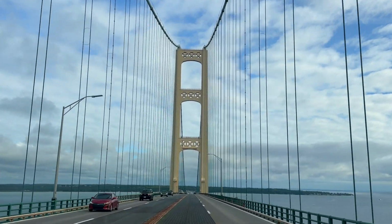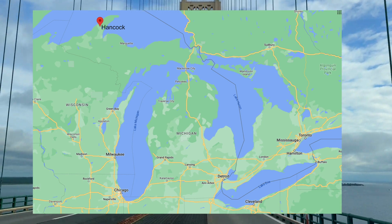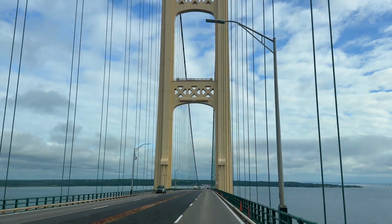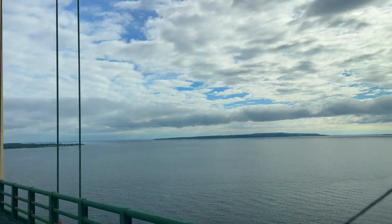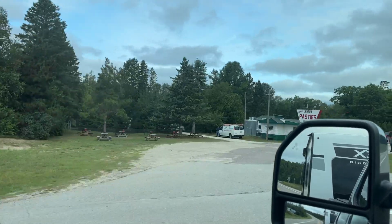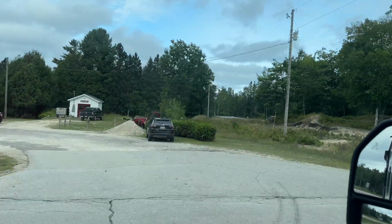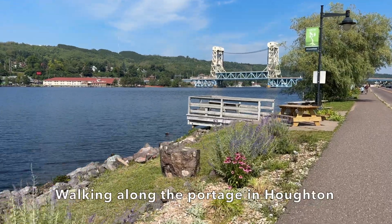Our next destination was the town of Hancock in the Upper Peninsula. So we started our drive. We drove north over the Mackinac Bridge, which is pretty impressive to see in person, where we crossed over into the Upper Peninsula of Michigan. Shortly after crossing over, we were greeted with lots of pasty shops. Pasties we will try later on in this video, so you'll get to see that coming up soon.